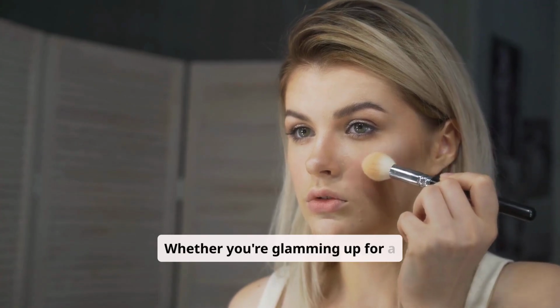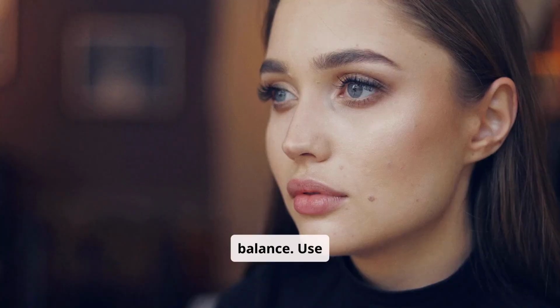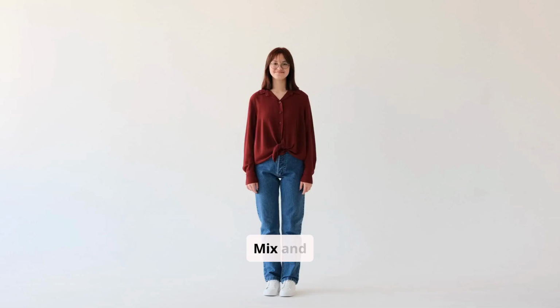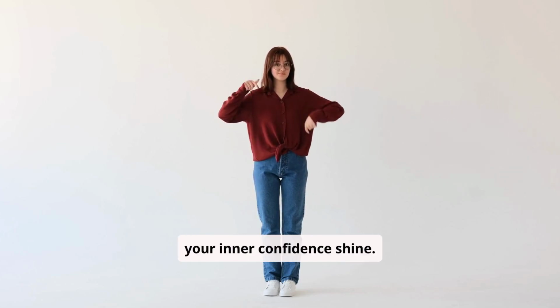Whether you're glamming up for a special night or chilling in a casual, no makeup mood, the key is balance. Use these tips to highlight your blue eyes effortlessly. Mix and match colors, products, and styles to reflect your unique personality and let your inner confidence shine.